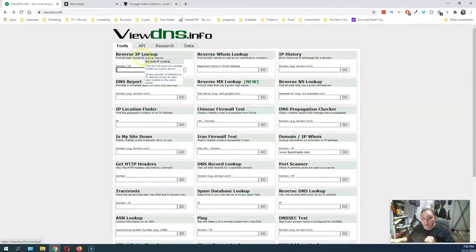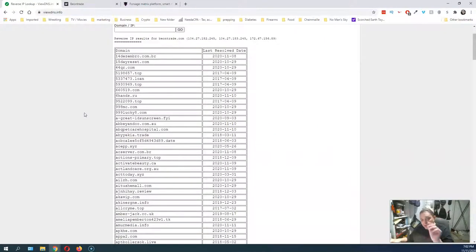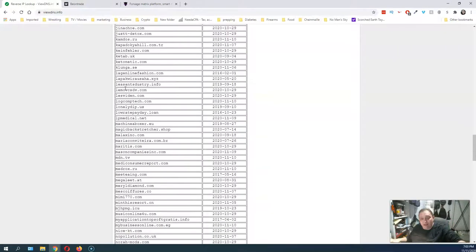Come up here to the reverse IP lookup. Put the URL in there, click go, and this shows you all the websites that are hosted on the same server as this company. All right. Reason this is important, companies that are financial based, they need security. All right. Why would a financially based company, a legit company, be on a shared server with how many different websites that have nothing to do?